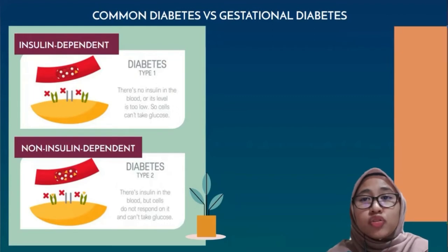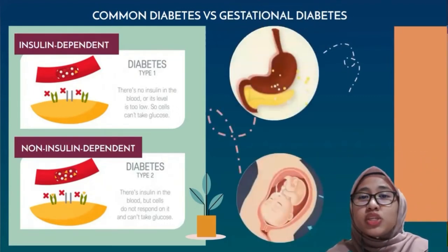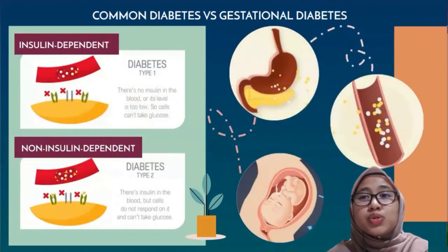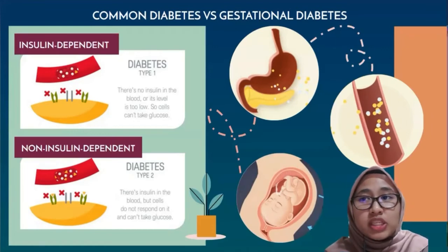Normally, glucose from food moves from the gut into the blood. Then, insulin which is produced in the pancreas helps the glucose to pass to the body cells. But pregnant women need to produce 3 times more insulin than usual because hormones from the placenta cause their insulin to be less effective. If the pancreas can't produce the insulin, the glucose will stay in the blood. When the blood glucose does not stay in a certain range, both baby and mom might be affected.